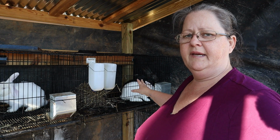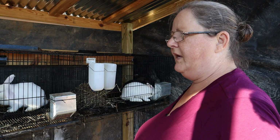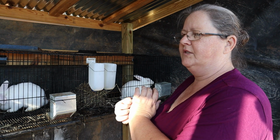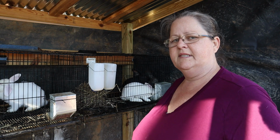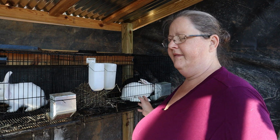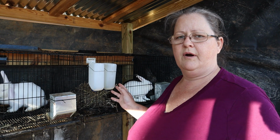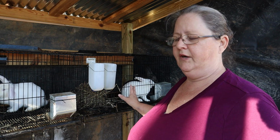And I will eventually move them and have their individual pens, but that will come a little bit later. We have other things going on on the homestead that have taken a lot of our resources, so that's not a priority at this moment. These pens are big, they're nice, so they fit in here very well.